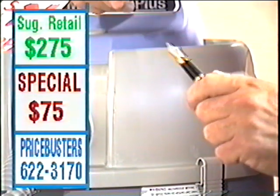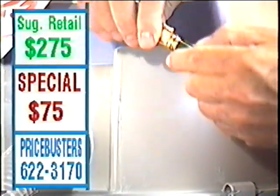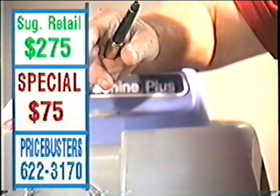And this here is your ink pen. Fountain pen. Green. Fountain pen. It's hard to tell. Is that green? Dark green. I'll give you a pen and pencil set.